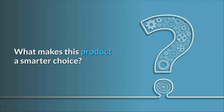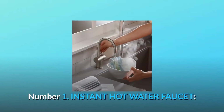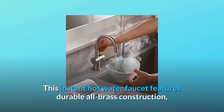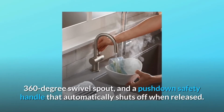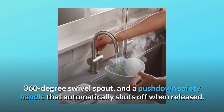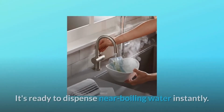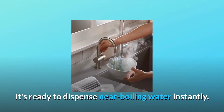What makes this product a smarter choice? Number 1. Instant Hot Water Faucet. This instant hot water faucet features durable all-brass construction, 360-degree swivel spout, and a push-down safety handle that automatically shuts off when released. It's ready to dispense near boiling water instantly.